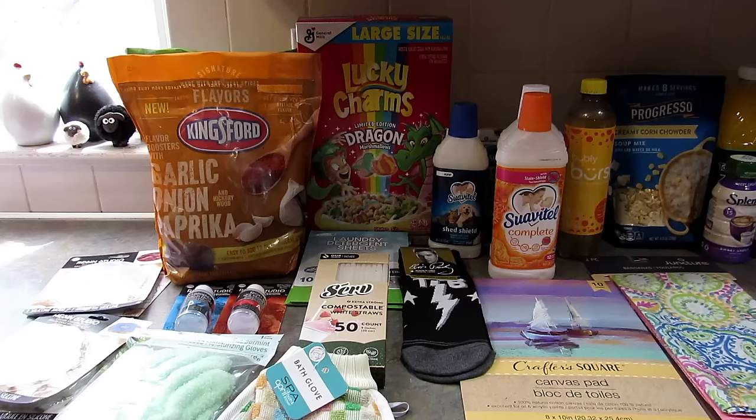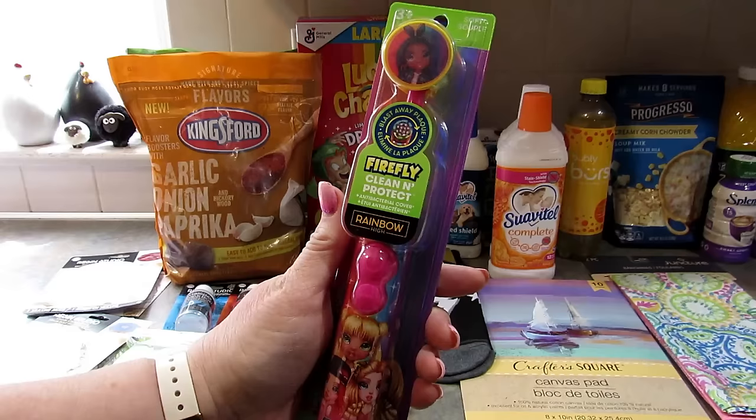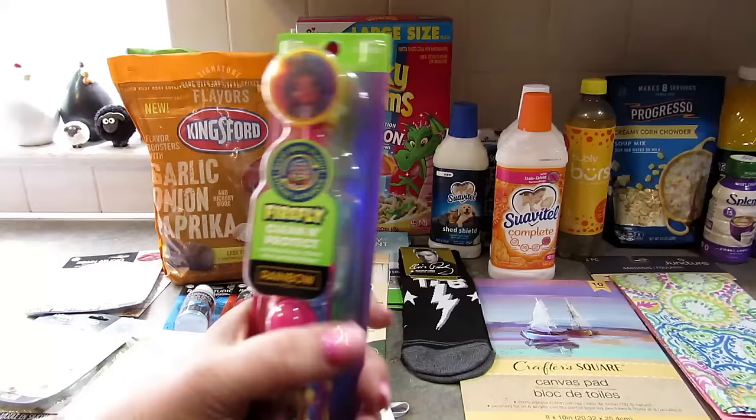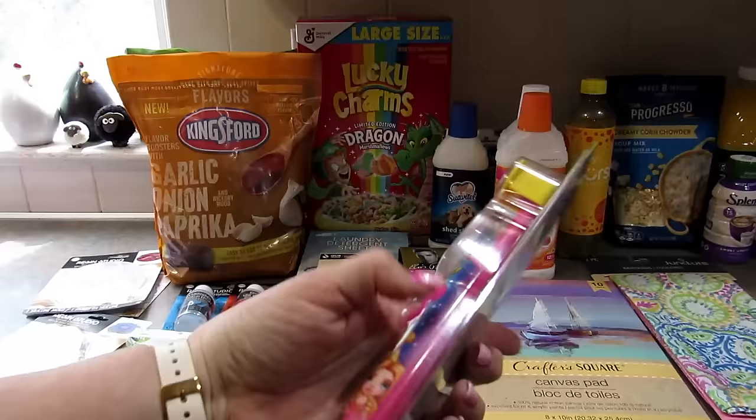I got this Firefly Clean and Protect Rainbow High electric toothbrush, or battery operated toothbrush, for myself. It says ages 3+, and I'm 3+. I just wanted to try it out. I wanted to get a SpongeBob, but they didn't have those. They only had Rainbow High, so I thought I would try it out. A lot of people are saying they're like the Oral-B, so let's see if it works, see if I like it.